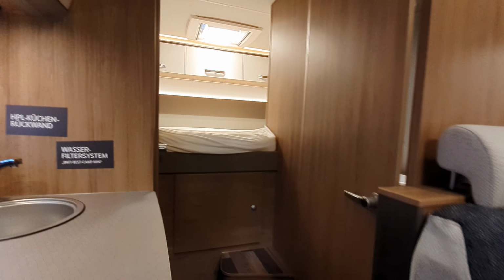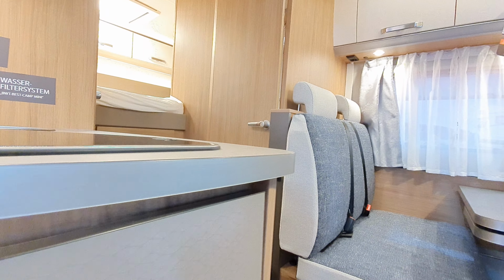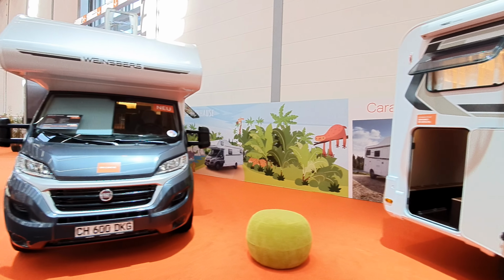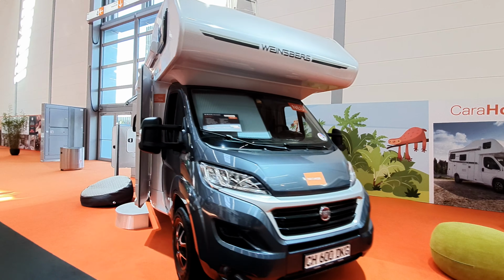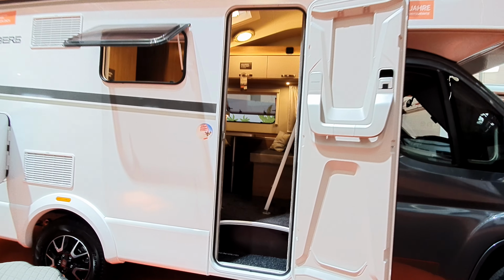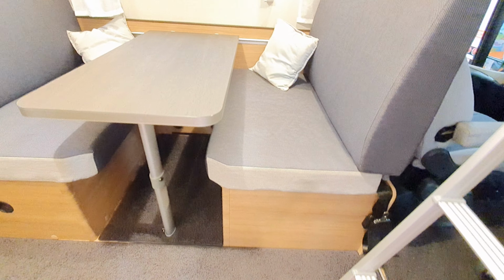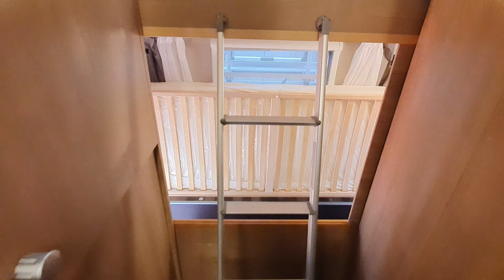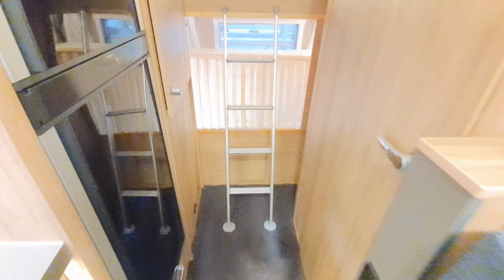Let's have another look at this. There's yet another one here, the new CaraHome 600. I'll just go in quickly before somebody comes over and takes my place. Right, well, it's got bunk beds at the back, a lot of storage, so you can have the bed as a bunk or not, as you may desire.